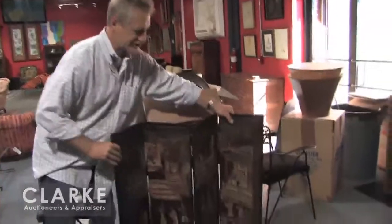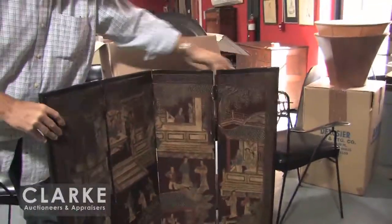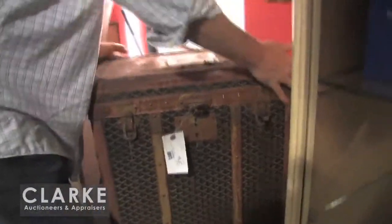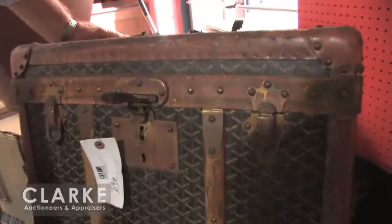An antique Chinese lacquered screen, probably 18th century, certainly 19th century. And here a trunk that there's a lot of interest in. We said possibly Goyard. It probably is Goyard. It's a little dirty, but as I said, there's already a lot of interest in this trunk.